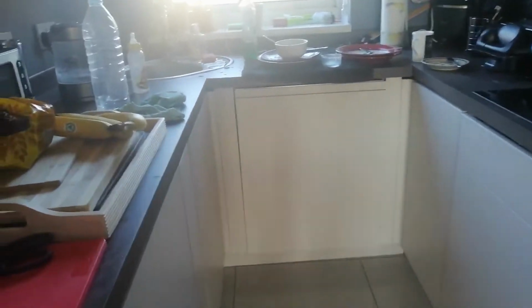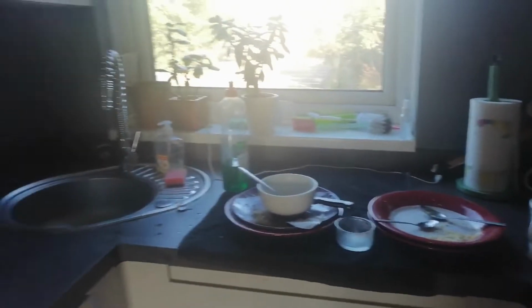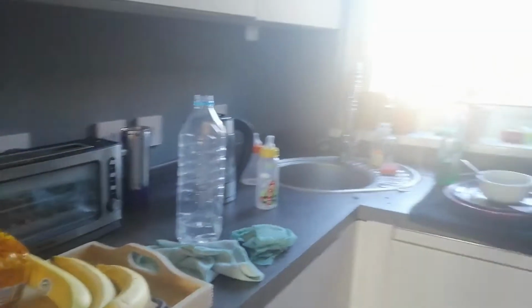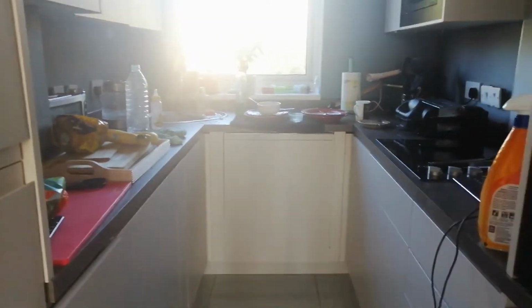So this is the kitchen. Not really dirty, not really messy, but it's just messy on top. Just put all the plates on the kitchen top. So we'll just clean that a little bit. So that's it, guys, we'll start the cleaning.